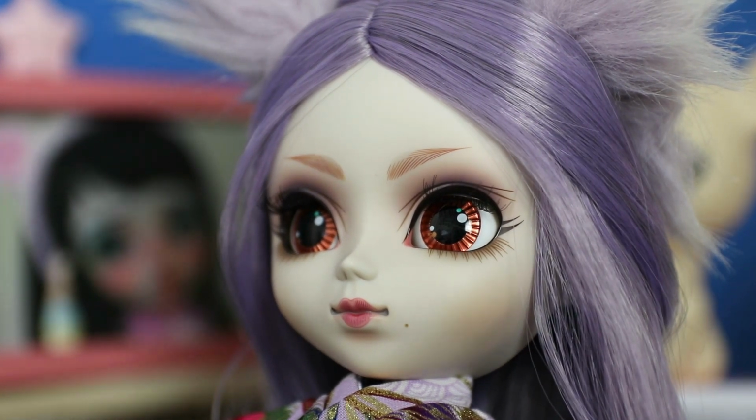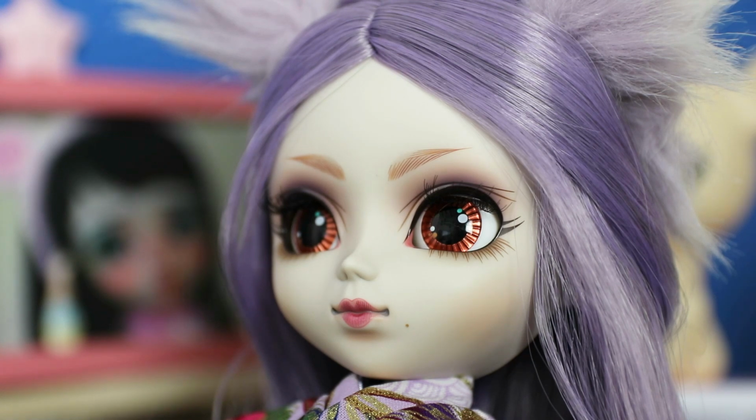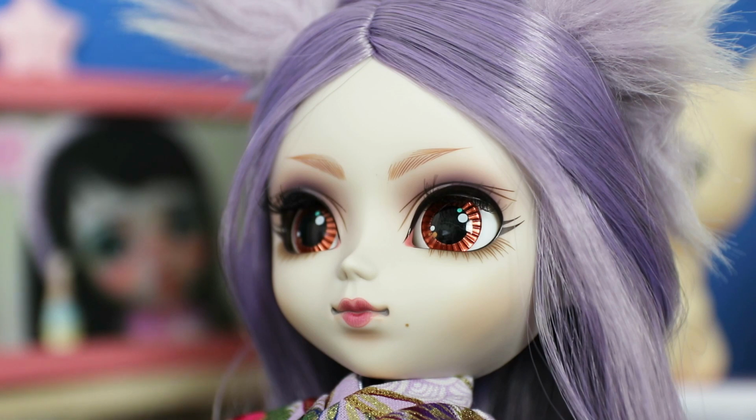But the real party is her eyeshadow, because she has an amazing lilac violet smoky eye. It is so pretty in person. I hope that my camera picks up her upper lid, because you have a very dark violet color which then blends into a lighter lilac, and you also got 3 amazing kitten flicks, even though she's a fox. And she also has very, very pretty lower lashes, which actually remind me of Pullip Père Noël. And then she also even has a little bit of pink in the inner corners of her eyes, which match really, really well with her lips.